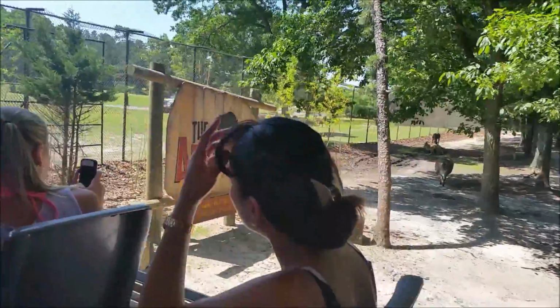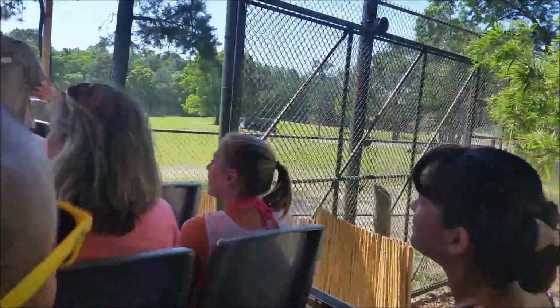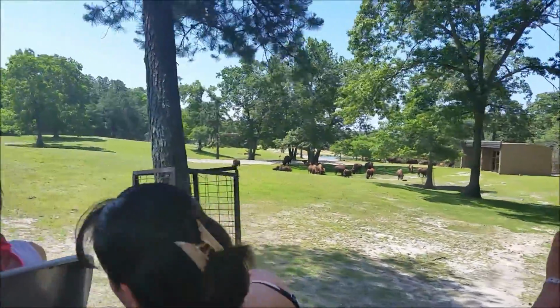So here, our first section is the Americas. This is home to our North and South American animals.